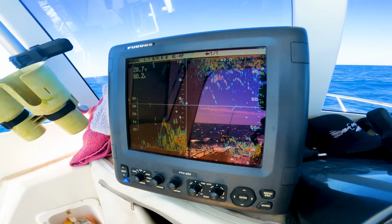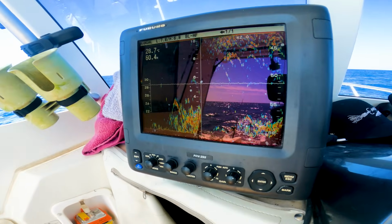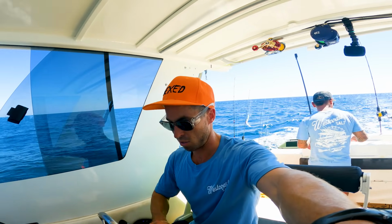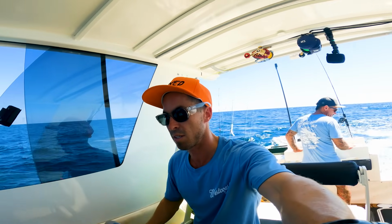Yeah, that is absolutely frothing, eh? Alright, that's us driving over it. That was the first drift there. Nice little trout. Let's see what this one brings.